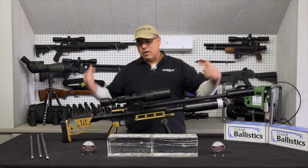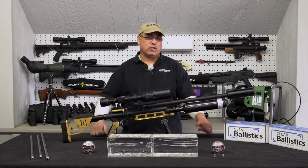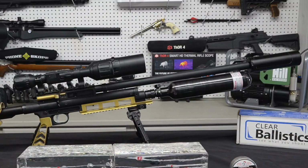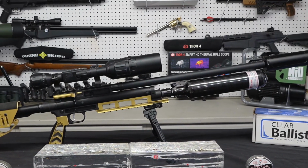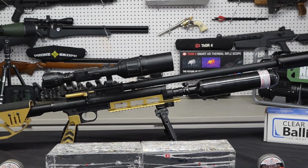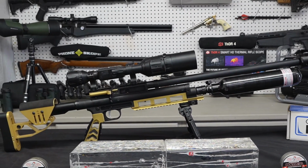Now to shoot this, we're using the JSAR Raptor. Why are we using this? Because we're able to use one gun for the whole series. Never been able to do that before, and with this we can just swap the barrel out, 22, 25, 30, and 35. We're able to use the same platform.